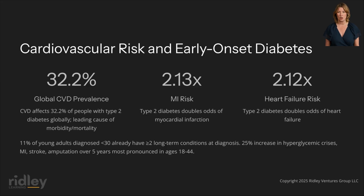Now let's examine cardiovascular risk and age-related patterns. Cardiovascular disease represents the leading cause of morbidity and mortality in individuals with diabetes, affecting 32.2% of people with type 2 diabetes globally. The risk is substantially elevated compared with the general population, with type 2 diabetes diagnosis associated with more than double the odds of myocardial infarction, with an odds ratio of 2.13, and heart failure, with an odds ratio of 2.12 compared with matched controls without diabetes.